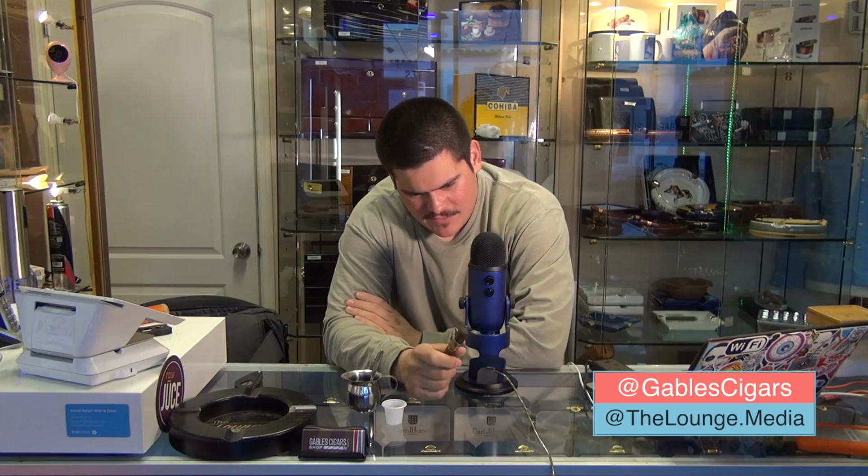Not sure exactly what size roll this is. It fits nice in my hand. It's bigger than a Robusto. It's like a mini Toro. Looks like a good cigar. I know it's rolled by Foundation. Foundation has some amazing blends and works that they've put together on their end. That pretty much does it for sight. Let's go on to smell.